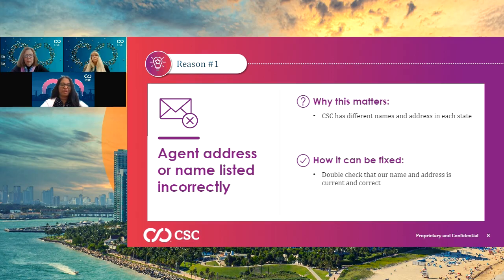Yeah, so for Delaware, we still see people using our old 2711 Centerville Road address, but we've been at our headquarters at 251 Little Falls Drive for almost 8 years now. So it just might be a case that the documents that you have on file just do not have our updated address. So it's just important to fix that. And then even with our agent name, we do see people tend to abbreviate it, how we refer to ourselves as CSC, but the document needs to say Corporation Service Company to match the state's record. So just keep in mind whichever state you're filing in, make sure the address is up to date and our agent name is spelled out correctly.